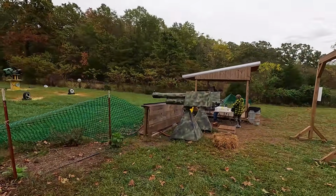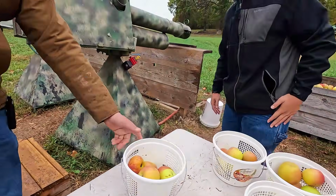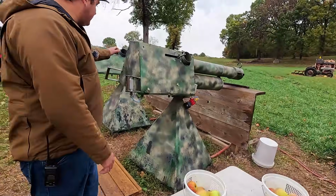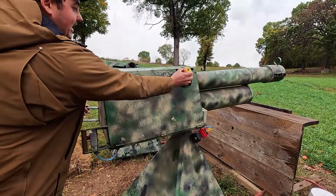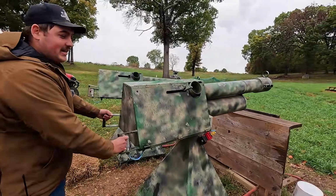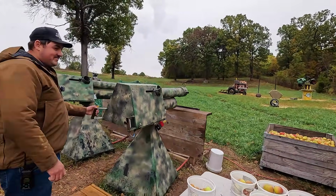Let's take a shot at these. Show me how this works. You have a basket of apples. Yeah, a basket of apples, and then an apple cannon. You put the apple in here, one at a time. 175 PSI, and you shoot it. Oh, holy moly. It's very cool.